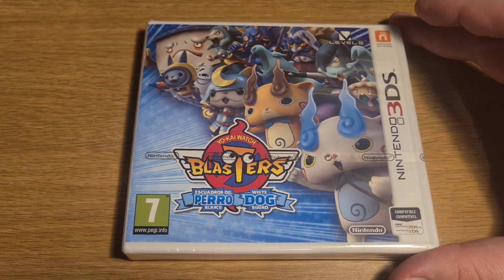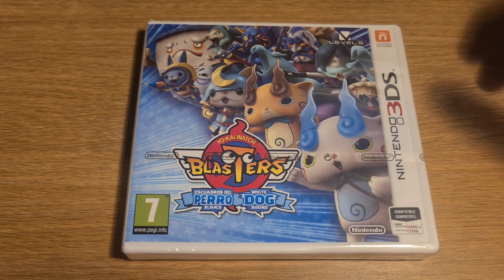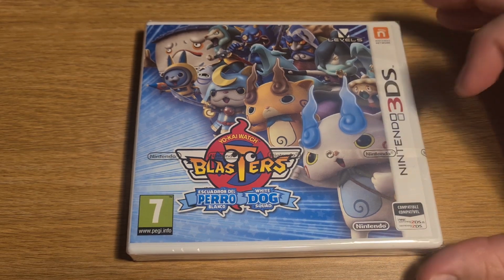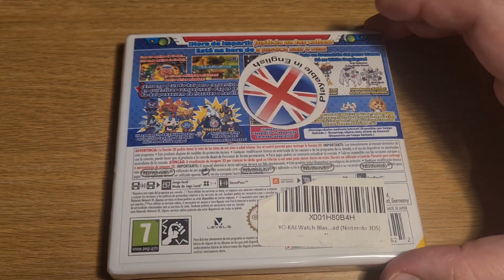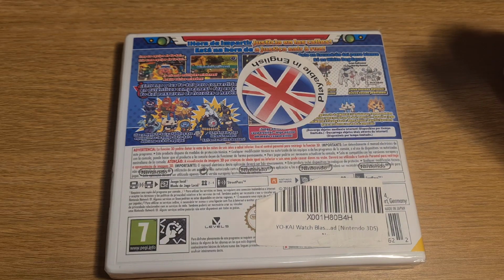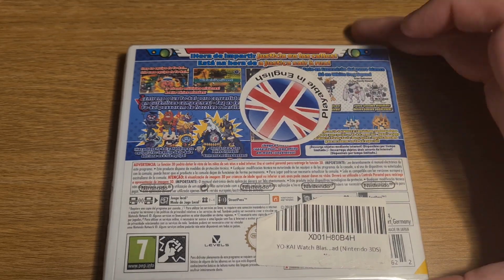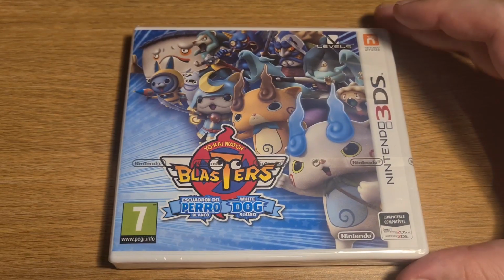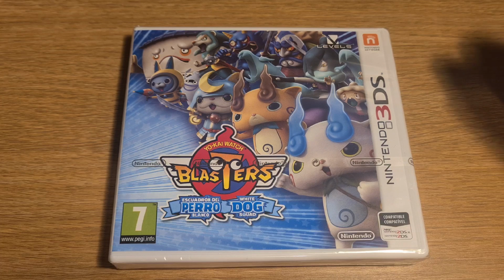Again, this one is not in the English language, but in English this is Yokai Watch Blasters White Dog Squad. I have a sealed copy here. I picked this up when they were announcing that the 3DS eShop was closing down. Another purchase on Amazon where they've sent me a copy in a different language without it stating that on the page. As you can see, they've stuck a sticker on it saying plays in English, but again, I had considered returning this one, but it was relatively hard to find at the time. I thought I'll just keep this sealed copy, even though it's not an English cover.